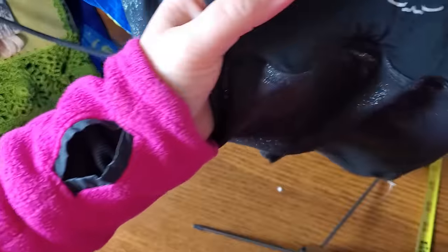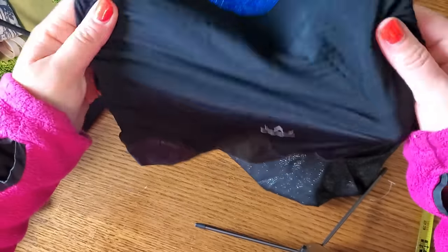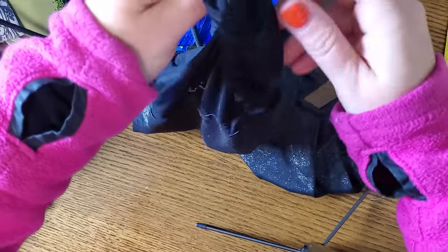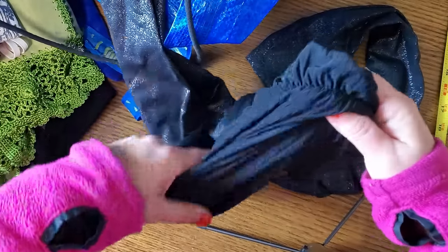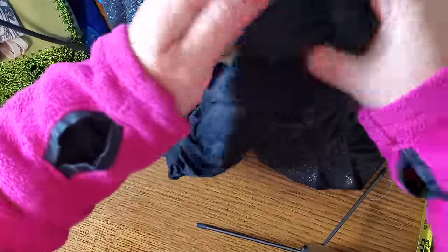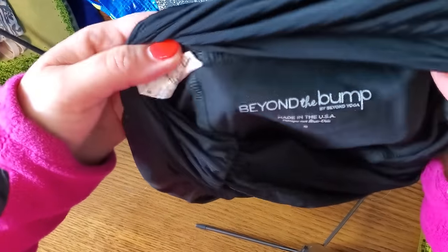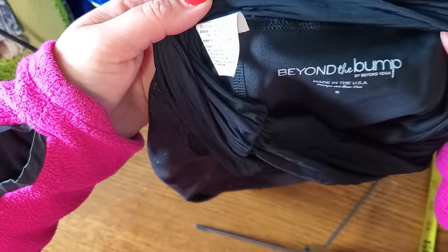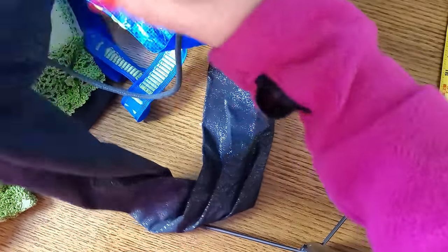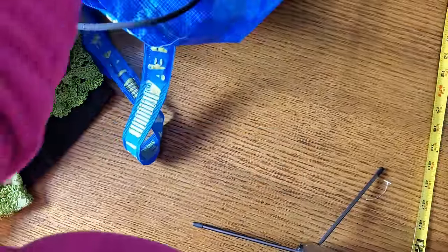Oh, this is a logo for Beyond Yoga. They sell yoga clothing. I'm going to have to look up these styles because look at this super high elastic waist. This is called ruching when it's gathered on the side. These almost look like they could be maternity, but they could also just be high-waisted or fold over leggings. Here's the, oh, well, there we go. These are Beyond Yoga, Beyond the Bump, made in the USA, size small. So these are maternity leggings. That actually might work out for me. They're a full length black metallic legging.